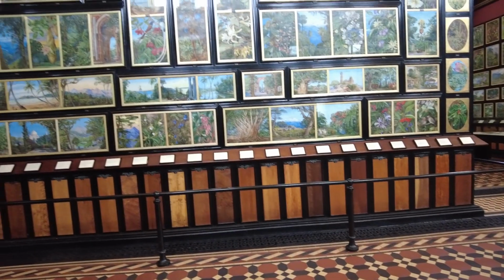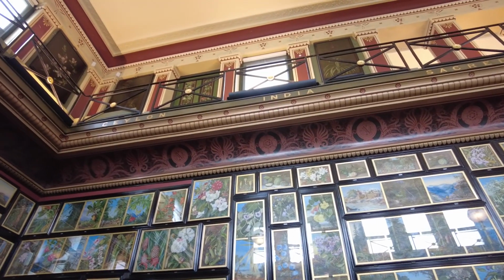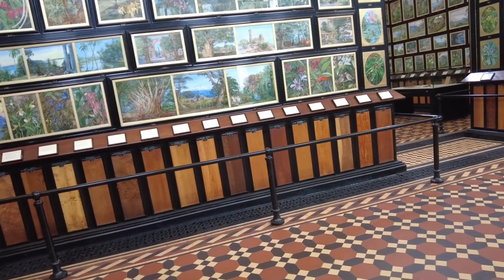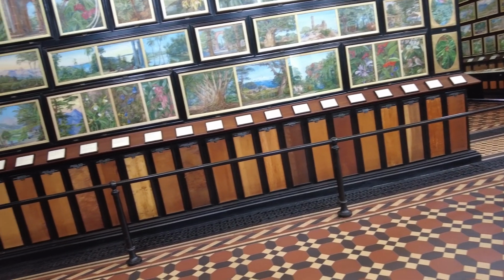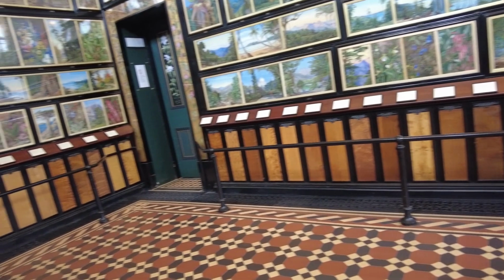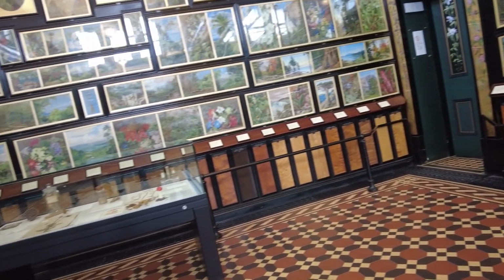So here in front of me, we have India, and look at how she's designed it. She's put the woods along the bottom. I think this is truly a brilliant idea. Like, Marianne, I thank you so much.